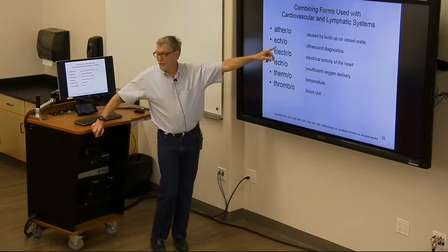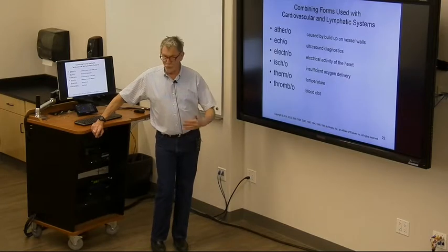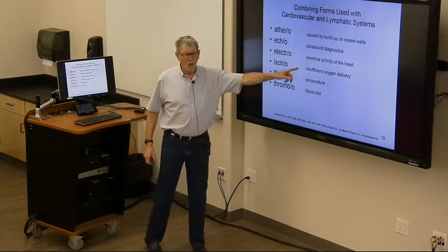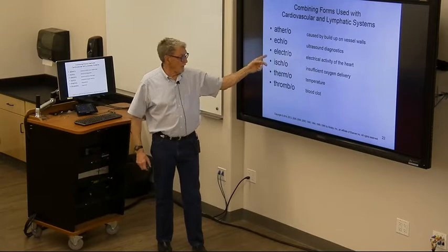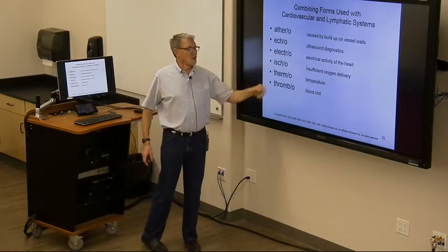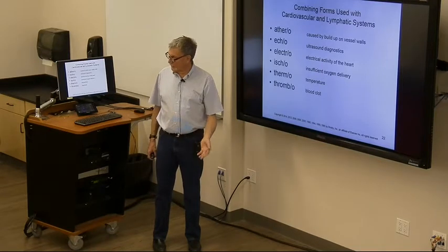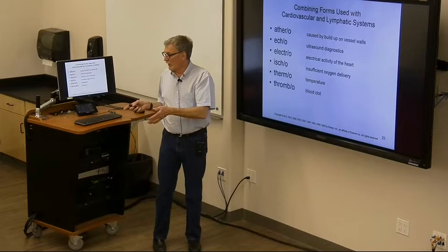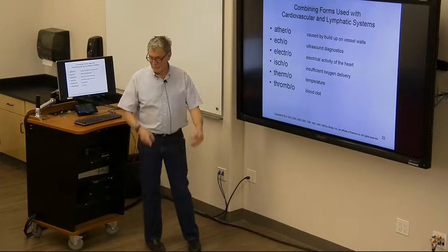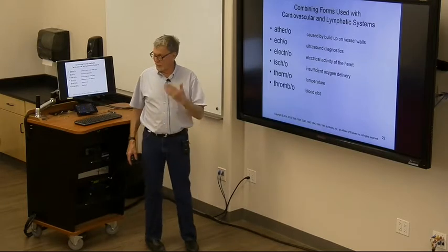Echo is using an ultrasound, kind of like sono. So for some reason, and we could easily have called it a sonocardiogram, but they call it an echocardiogram. It's the same thing. Electrocardiogram would be a view of the electrical activity of the heart. Ischio means lack of oxygen. Ischemia means lack of oxygen in the blood or lack of oxygen due to blood loss. So ischemia in the heart means you've got a blocked artery, you're not getting enough oxygen, not enough blood.